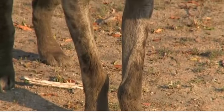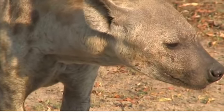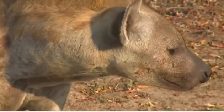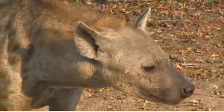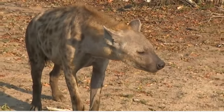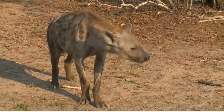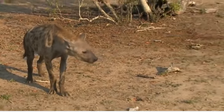Look at those toes, beautiful views right next to us. A lot of hair around the toe gives it a nice sense of feel when it's walking. Same for your cats, enabling them to feel where they put their feet down. Big ears I've mentioned. My, what a big nose you've got. So much to smell so much better with. Hyenas could certainly say that. Pretty good on the teeth front as well.